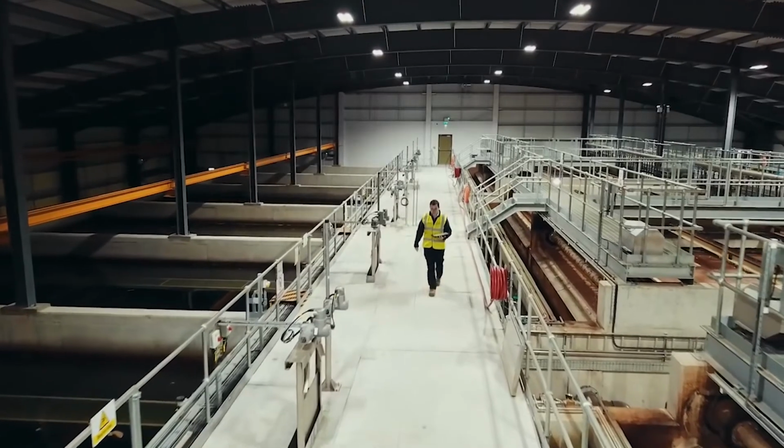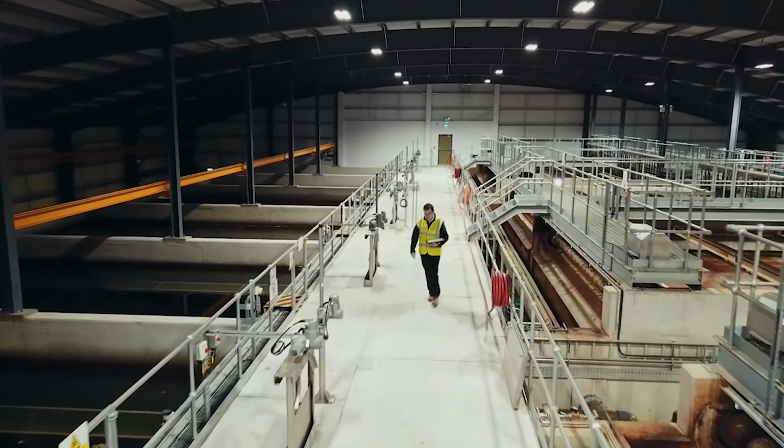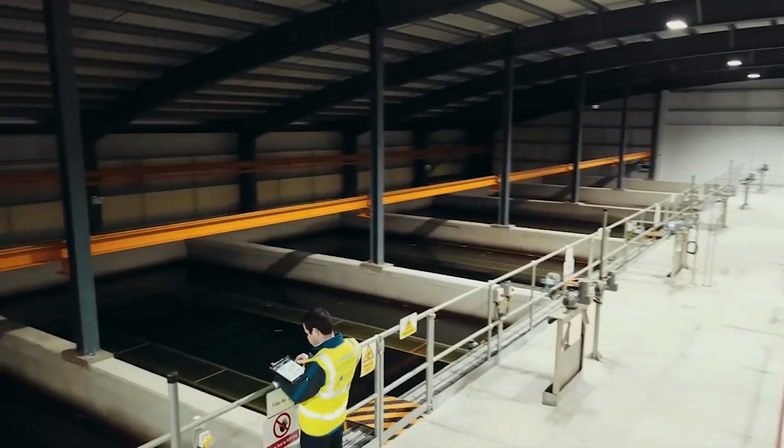The most important part of the whole project was back at design stage. We were faced with a situation here where we weren't allowed to discharge any water to the adjoining watercourses in order to protect the wildlife and protect the aquatic life within the area. So we really took that on board, and what we designed here was a zero discharge plant.